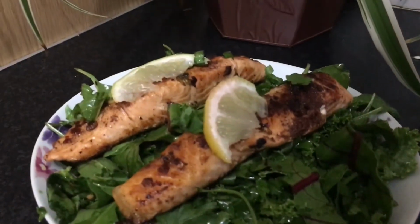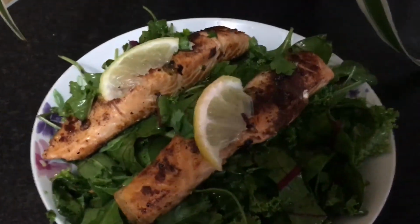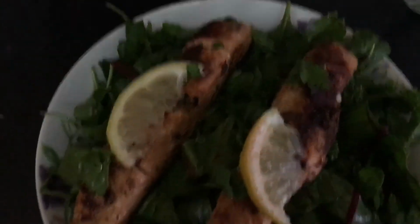This is why I hope you guys implement salmon into your diet.